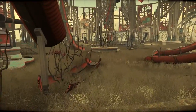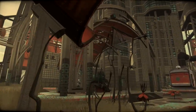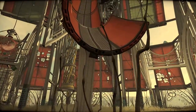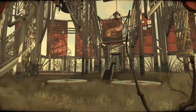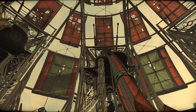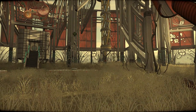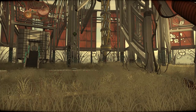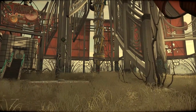Let's see if I can. No, I can't run up there. Alright, well, I'm gonna cut it here, and then I will be back to find my way up to the 6th Pavilion. And then we will be able to do the next block game.